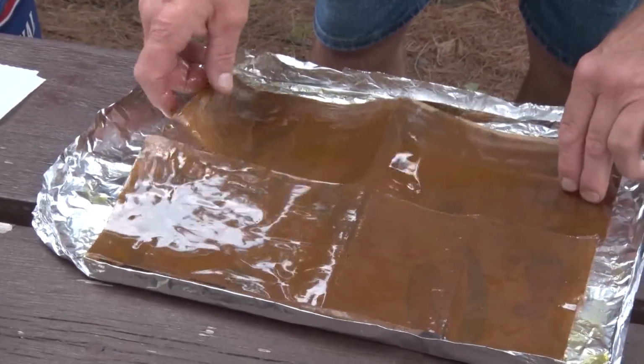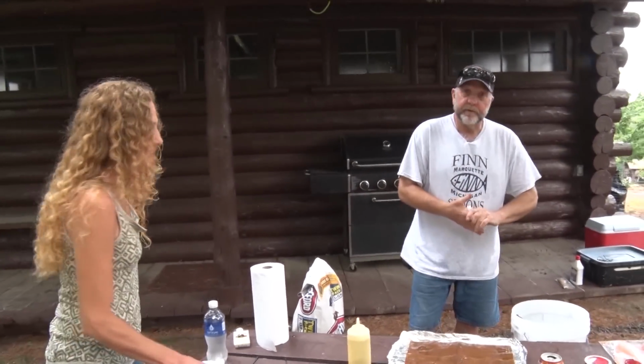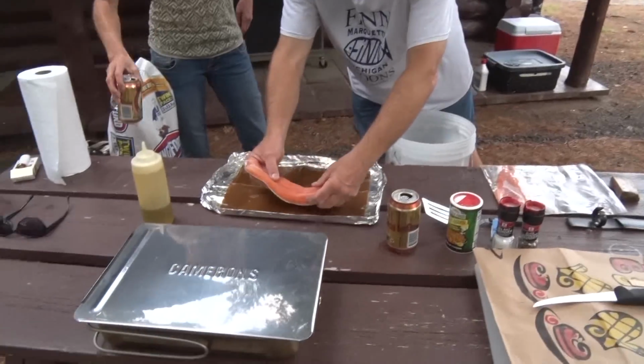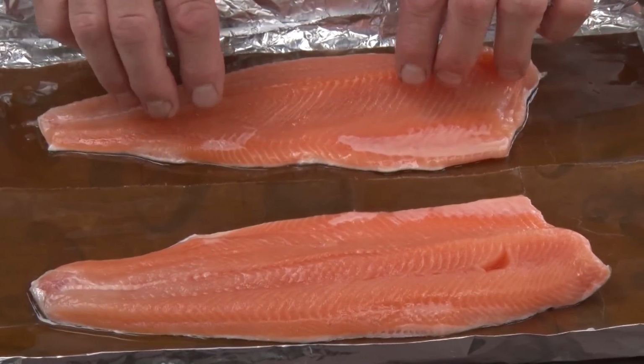That looks good there. Patty and I were out and we picked up 3 fish. That's all we're shooting for. That's all we needed for today, so we quit at 3. Just lay these on olive oil, like so.